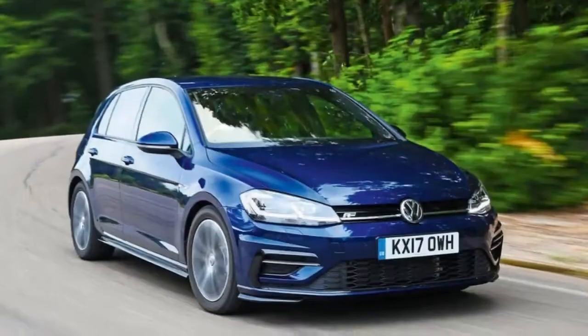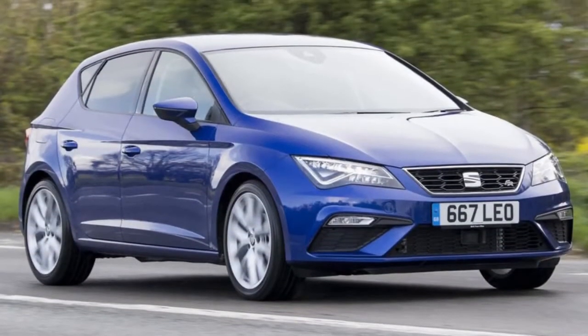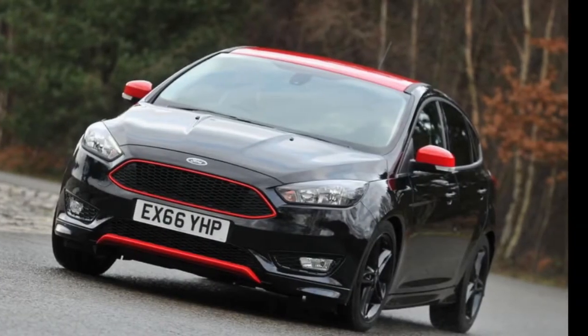The traditional hatchback may be losing significant ground to the crossovers and SUVs of the world, but even so this segment remains one of the most hotly contested, from the stalwarts reinventing themselves to new entrants trying to take the market by the scruff of the neck.